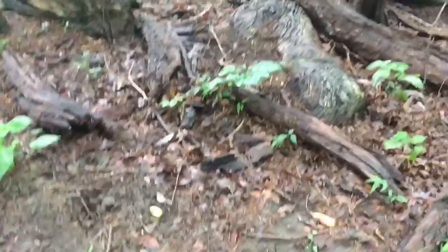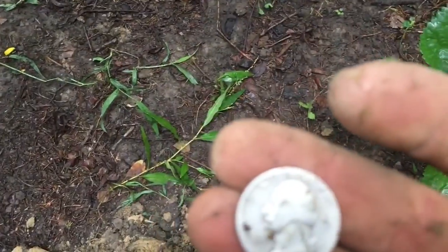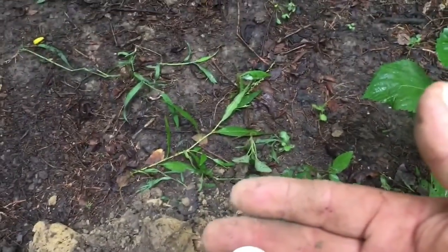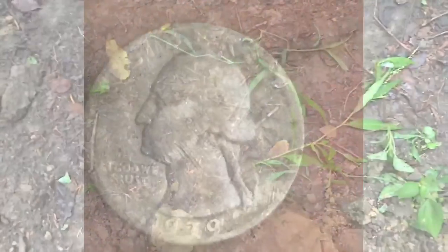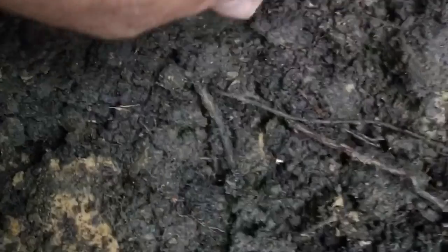1939. That's amazing. They're not very deep either. Right here under the base of this tree. That is incredible. I wonder if there's anything else here. A 50 cent piece and a silver quarter in the same hole. That's a first. It's a first for me having two silver. I knew there was something else in there. Looky there. I knew it. That's a nickel.